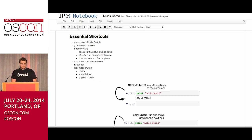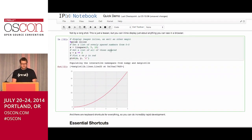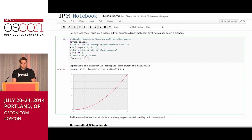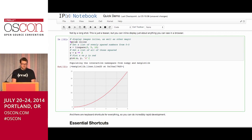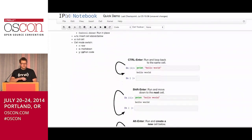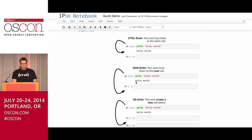And every time that you click on a cell, the Enter key, because we're programming here, we actually don't want the Enter key to do anything right away. We want the Enter key to be at our service to go to a new line. So they've got a variety of different Enter keys that you can type. If you hit Control Enter, that actually runs the cell and then comes back to where you're at. So Control Enter is just the loop back.